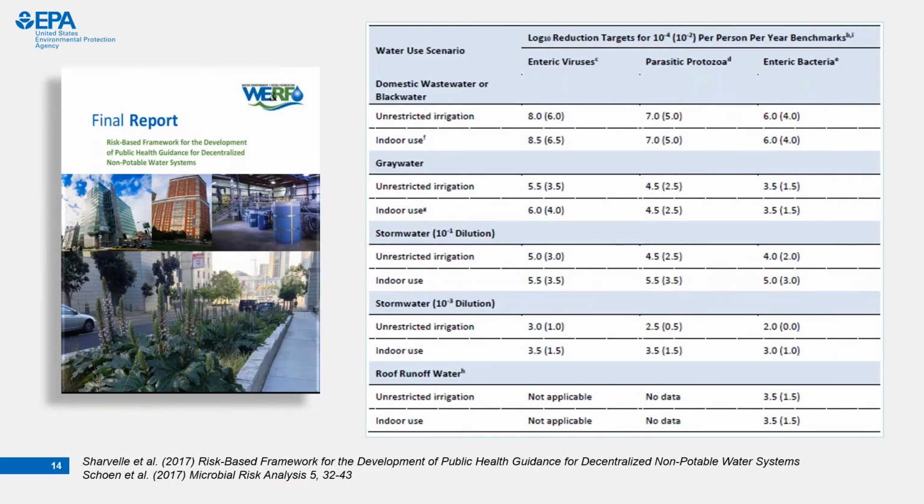And so the original set of LRTs was published in the report that you see here on the slide, with the key table featured on the right here. And so we developed log reduction targets for a variety of different source waters: domestic wastewater, graywater, and stormwater, which we modeled at two different qualities, one with a low contribution of municipal wastewater, and one with a high contribution of municipal wastewater, which I'll touch on again later, as well as roof runoff, which is what we call rainwater, just to distinguish the fact that it's collected above grade.